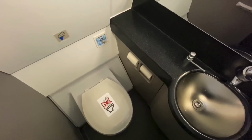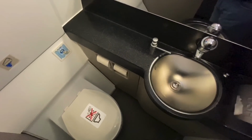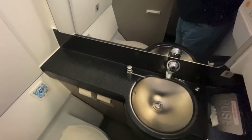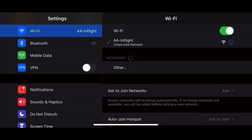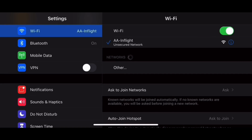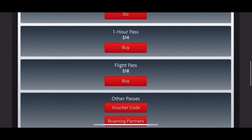There's one bathroom for the 20 business class passengers, and it's located at the front of the business cabin. Connectivity was pretty good on board, with the Wi-Fi priced at a not too expensive $18 for the full flight. The speed was pretty good, and it didn't drop out once.